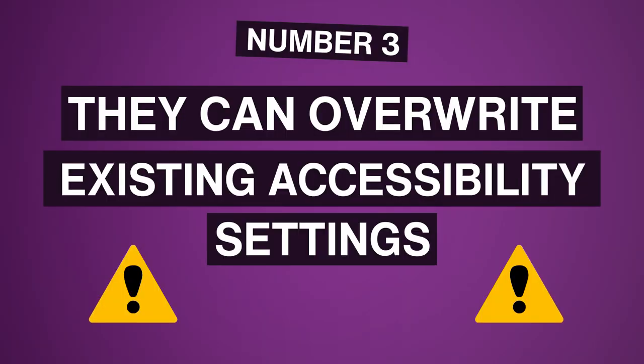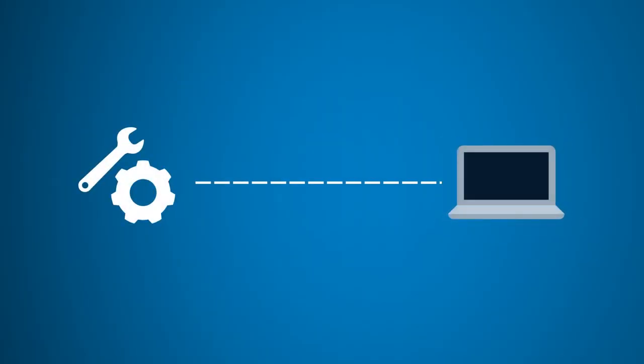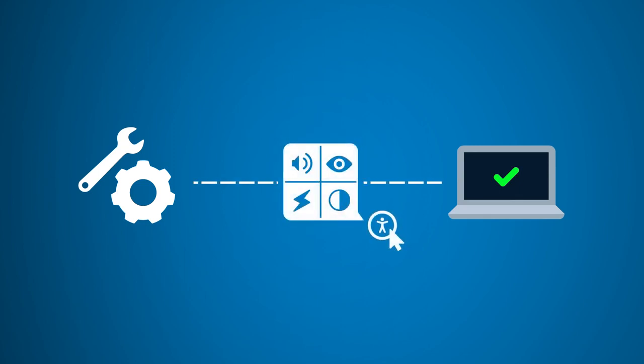Number 3. They can overwrite existing accessibility settings. People using assistive technologies typically customize their device settings to make browsing easier. Overlays ignore and even impede these settings, making for a much poorer experience.